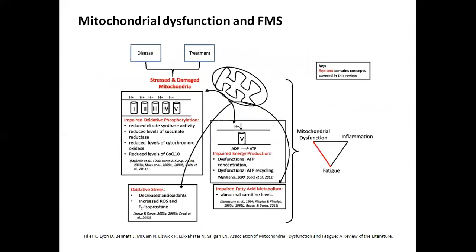And just a little diagram here, really to emphasize this relationship between inflammation, mitochondrial dysfunction, and fatigue. So we have our stressed and damaged mitochondria. We get impaired oxidative phosphorylation. This in turn leads to impaired energy production, and vice versa. Impaired energy production leads to impaired oxidative phosphorylation. We get high levels of oxidative stress, so we get decreased antioxidants, they get used up. We get increased free radicals. We get impaired fatty acid metabolism. So everything starts to fall to bits slightly. So there's this big, strong relationship between mitochondrial dysfunction, inflammation, and fatigue that is related to both fibromyalgia syndrome and to chronic fatigue syndrome.